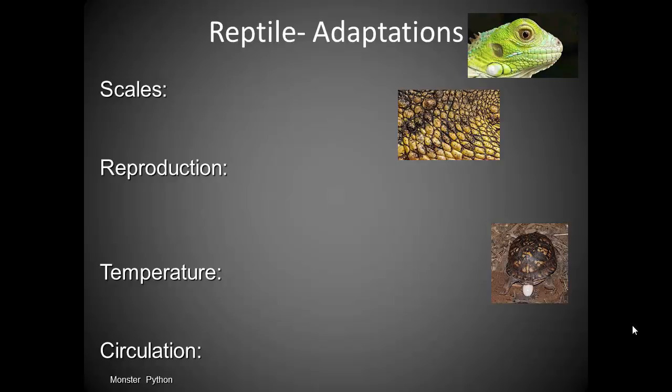What we're going to be doing today is just talking a little bit about reptiles. And so now that we've gone through fish and amphibians, you probably noticed that we're talking about the same characters. How many chambers in their heart? How do they reproduce? What's their body covering in? So we're just continuing along in that.